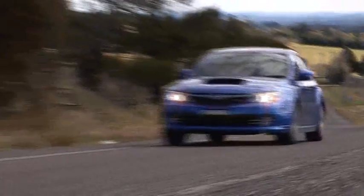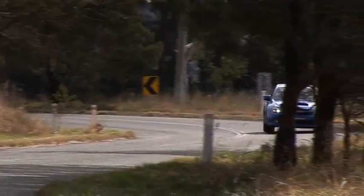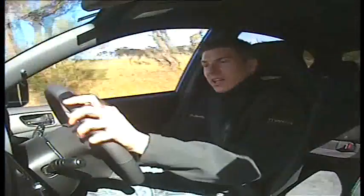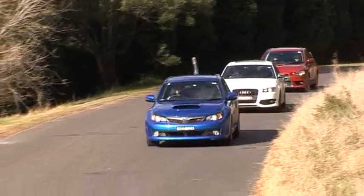And then there's the way that it goes around corners. Heading into corners quickly, and the STI just turns in. You can carry amazing speed. You occasionally get a hint of understeer, but unlike other cars where you back off to tighten your line, you just bury the throttle in the STI. The four-wheel drive system gives you that little extra grip, fires you through the corner.